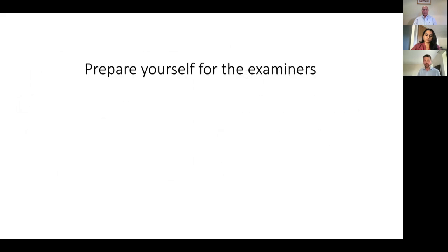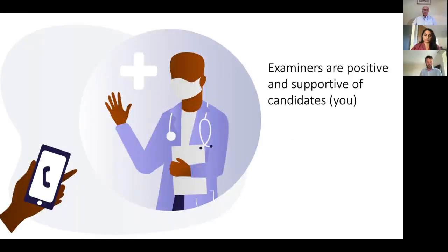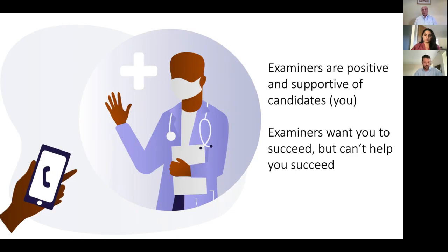Next, I'll talk about preparing yourself for the examiners. Now, this might sound a little bit strange, but from feedback, when we talk to the candidates after the exam, we're often aware that candidates aren't always prepared for how the examiners may come across. Importantly, the examiners are positive and supportive of you as candidates. We want candidates to pass. However, even though we want you to succeed, we can't help you succeed. You have to demonstrate your skills, professional behaviours, abilities, etc. within the station. So remember, we're there in a positive, supportive manner, but we can't really help you succeed.